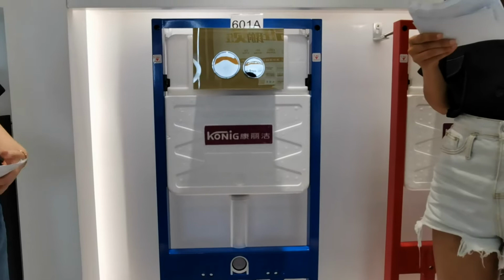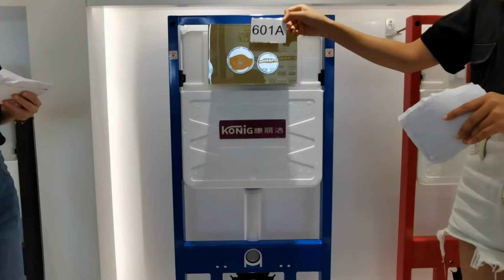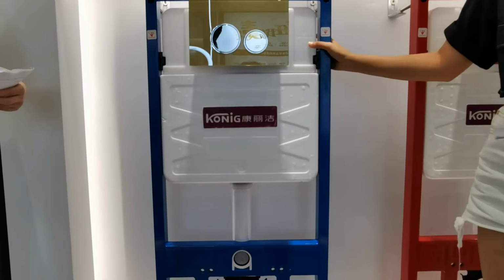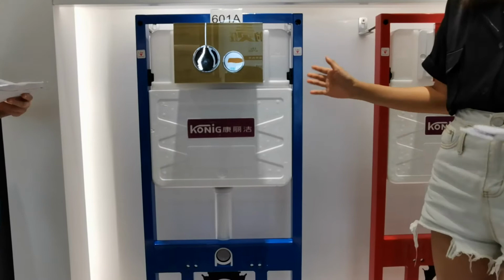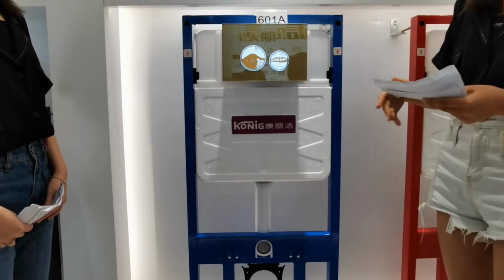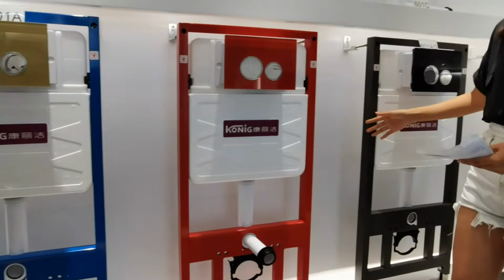It is great. Yes, now what you see is one of our most popular designs, the dual flush slimline concealed system. Item number is 601A. Used for installation in solid or dry wall, the width is 500 mm. The thickness of this cistern is 95 mm, and the installation height is 1112 mm. The full flush volume is 6 liters, while the half flush volume is 4 liters. And the metal frame is powder coated. We have four colors available, including blue, red, gray, and white, to meet different market needs.